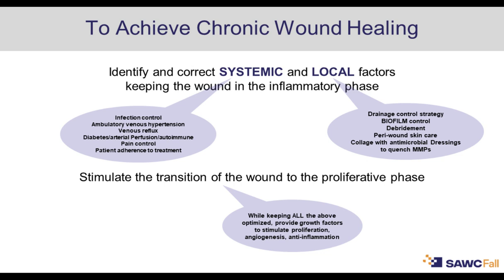So to get out of this busy slide, I think that at the end, we just need to stimulate the transition of our wound to the proliferative rebuilding phase. After I've optimized all the above systemic and local factors, I have to do something to stimulate proliferation, angiogenesis, and reduce my inflammation. So that's another slide also that part has been already repeated.